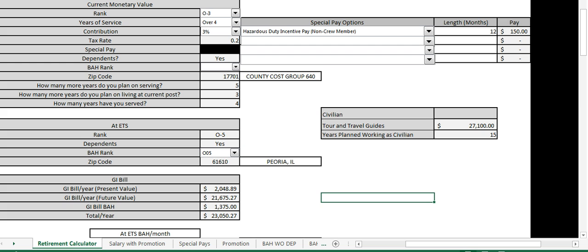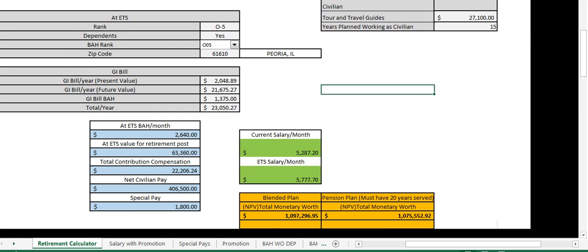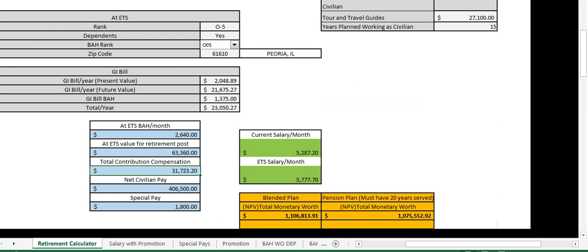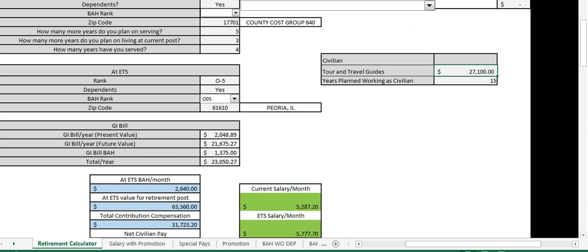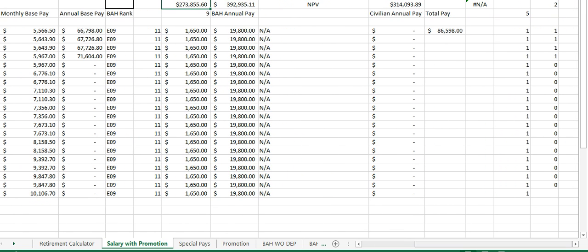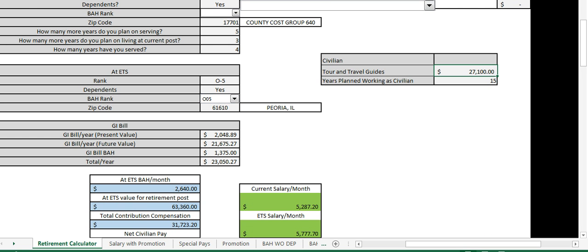So when all this gets put in, basically it comes down here. The BAH at ETS, which we just put in up here, value at ETS, a retirement post, which you got back from up there. Total contribution compensation comes from where we put in here, so it would change if I said, hey, I want 5%, because it gives you back that money. Net civilian pay comes from this table here, which we get from our salary with promotion table. See how it changed now because we gave him a rank in years, so it pretty much sums up all of them here. And we have a nifty little code to get our values, which you can check out later, but it's a nice little if statement there for your entertainment.